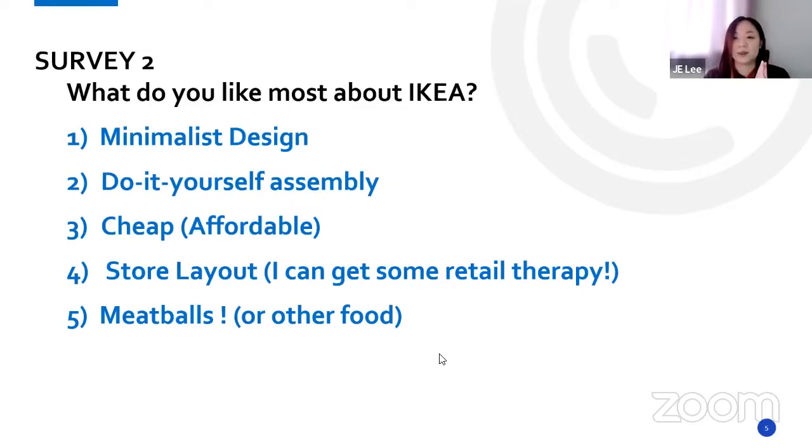Okay. I see that most of you chose 1. There are also some who chose 3 and 4, 2. It looks like the majority of you responded with more than one answer. Thank you for your responses. So we now know that it's not just the furniture that attracts the public, but also the food from IKEA.